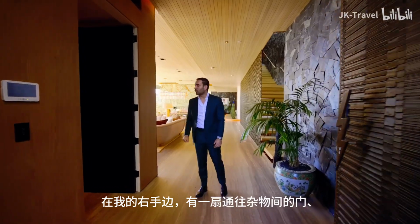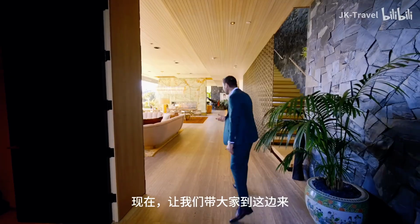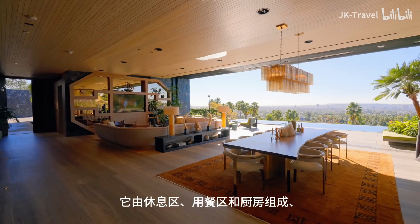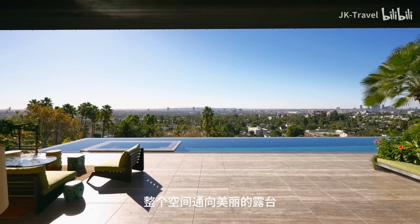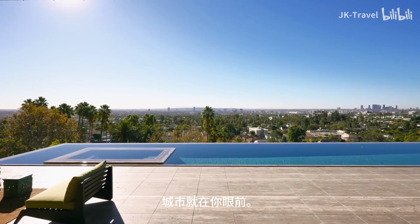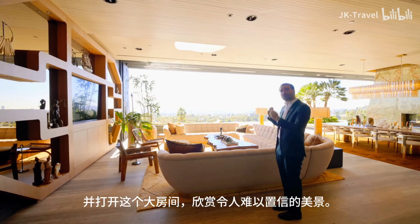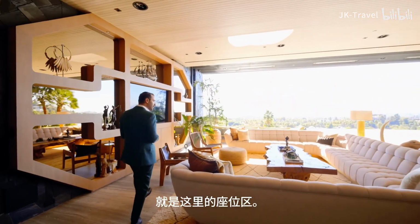To my right, we have a door opening up to the mudroom, which also leads to your 4-car garage. And now let's take everybody to this side where we have the great room. It consists of seating areas, dining area, kitchen, and the entire space opens up to a beautiful deck with an infinity edge pool. And you have the city right in front of you. You have motorized sliding glass doors fully pocketing into the walls and opening up this great room to these incredible views.